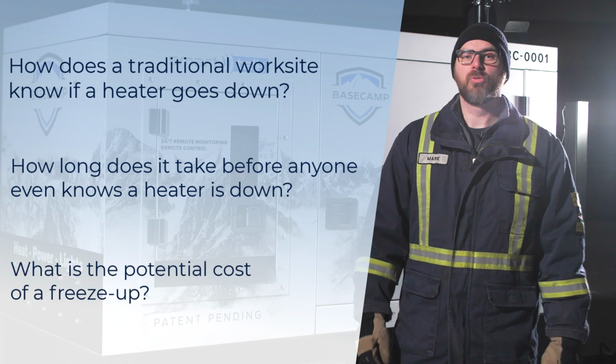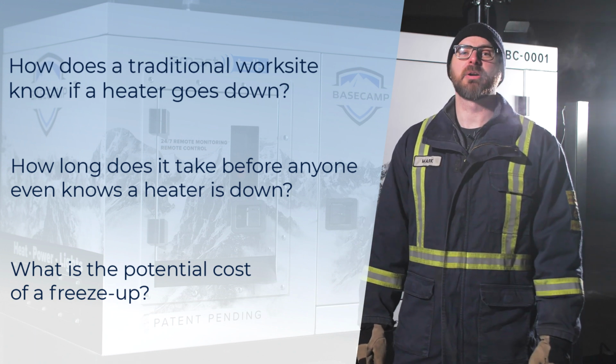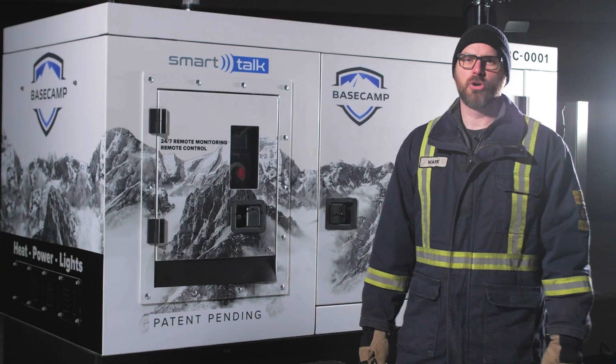Unfortunately, sites have been forced to accept unnecessary cost and risk because there hasn't been a better solution until now. Ever wonder what downtime costs your operation in inefficiencies? Fleet-wide uptime reports can be generated at the push of a button. That can be the difference between making decisions based on facts or fiction. With SmartTalk, there is no guessing and no one gaming the system. Just the facts, giving you the edge to do the best job possible.